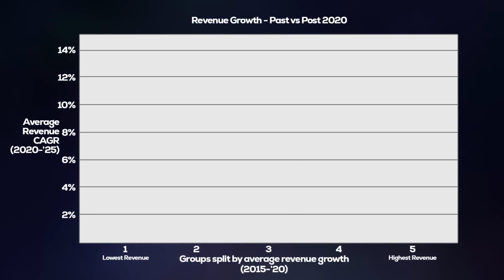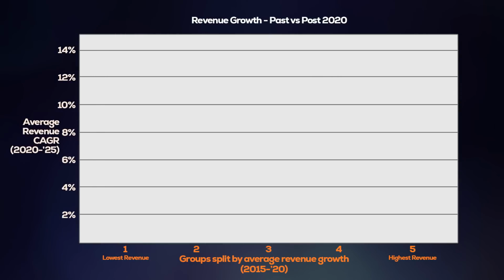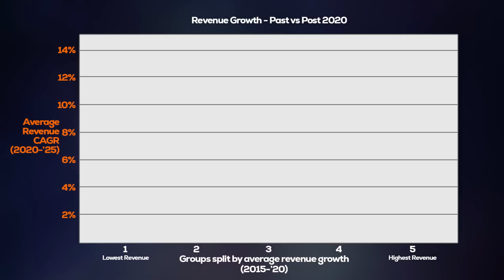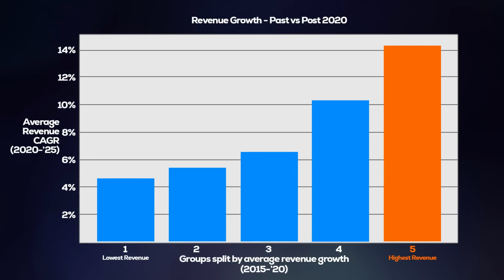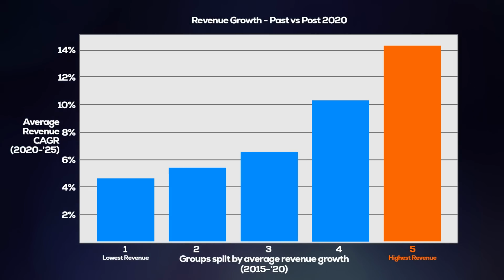From those 500 stocks, I split them into 5 groups based on their sales growth for the first 5 years, so 2015 to 2020. I then plotted the average sales growth for the following 5 years for each group, so from 2020 to today. Check this out. Those with the highest sales growth for the first 5 years went on to achieve by far the highest sales growth for the following 5 years, like by miles. It's not even close.